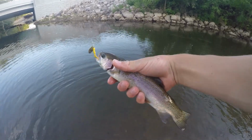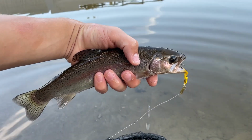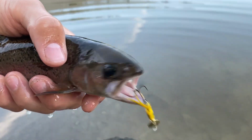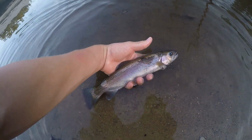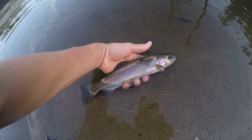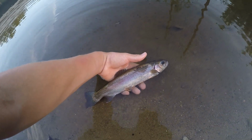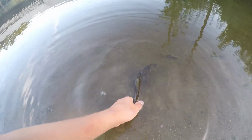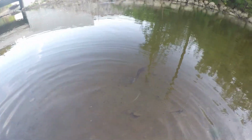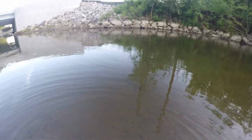Look at that. Wow, look at that fish. That's probably the biggest rainbow trout I've ever caught. And he absolutely hammered that little spinner too. That is so cool. Look at that fish. That is a beautiful little rainbow trout. That actually might even be a steelhead, but that's definitely my biggest one ever. That is so cool. And there he goes. That was awesome.